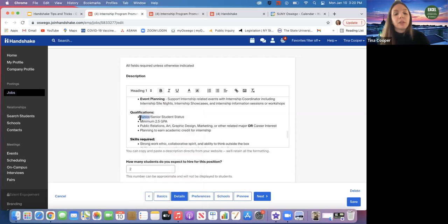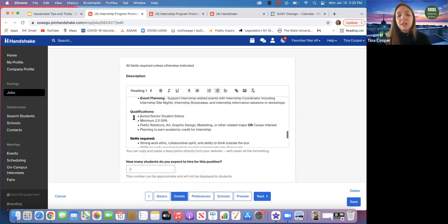You'll notice in my qualification section here that I kept it very slim. So with this position, the student status matters, the GPA matters, but I'm very open to, say, career interest. I'm a biochemistry student. I had no business working for career services as an office assistant, as a student assistant for 3 years in my undergrad. But I did get the job, and hopefully Gary Morris would say that I did do well in the job, now that I'm working in higher ed.